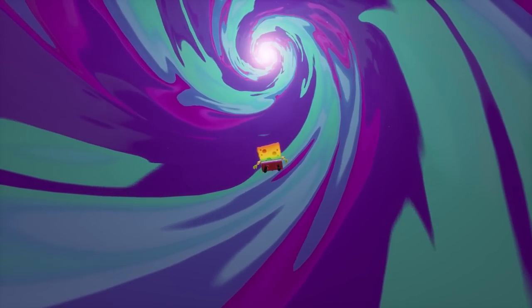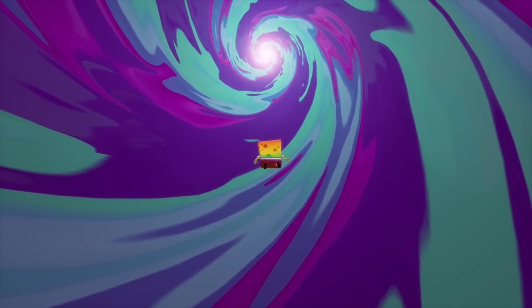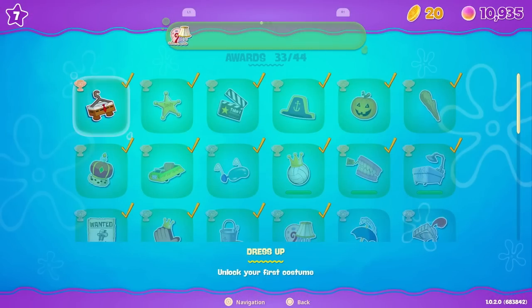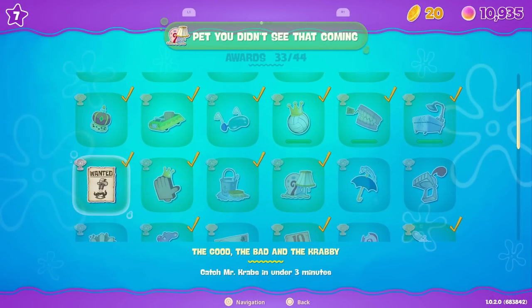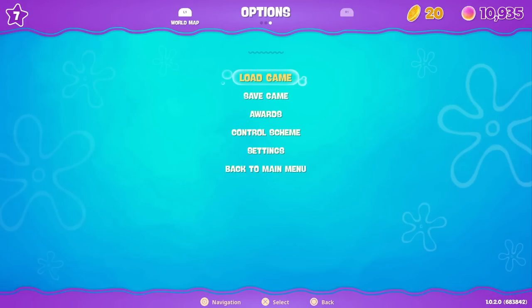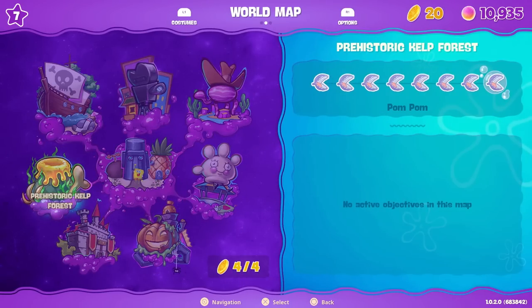It's not that you can't. Sometimes it'll blink red a little bit, but as long as you don't get frozen by him, that seems to be the ticket. So another award completed. And next up is waiting for us way over here, Dehydrated. Evade all of Pom Pom's shockwaves during the boss fight. So that one's of course going to be in a prehistoric kelp forest.